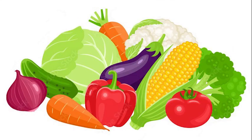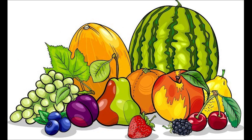We need vegetables to grow and stay healthy. Vegetables we need to grow and stay healthy, and today I am talking about fruits. Fruits also we need to grow and stay healthy. Your young small children, especially you all must get vegetables and fruits. Today I am introducing you some fruits.